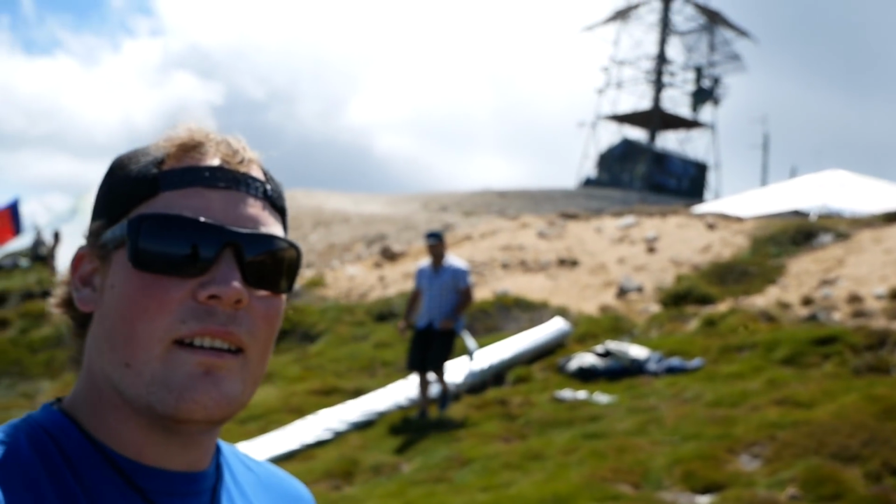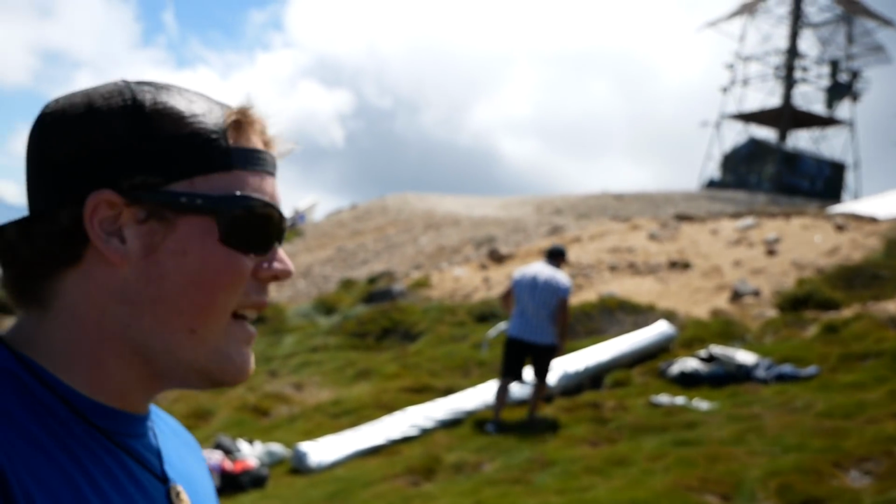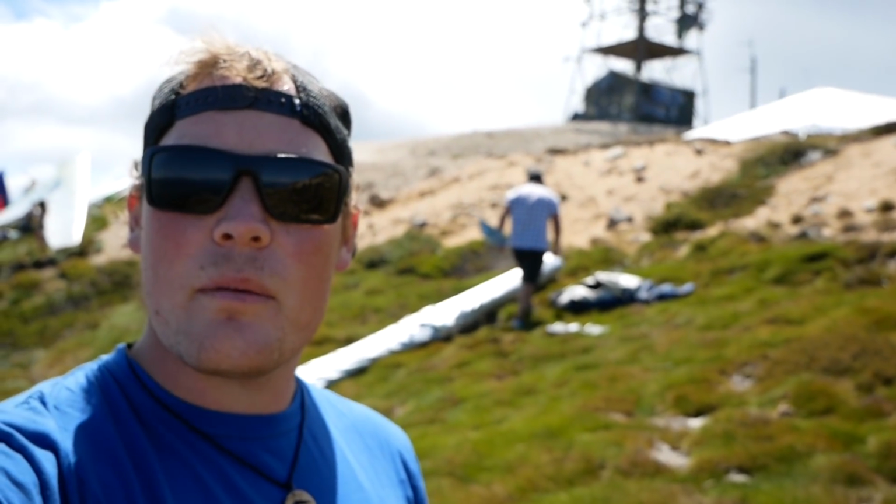Well, here we go. Official practice day of the New Zealand Nationals, aka a training day for everybody that's turned up. And we are at Murchison, which is on the South Island in the northwest sort of top corner of it. And this hill is called Mount Murchison.